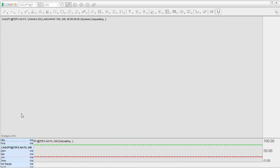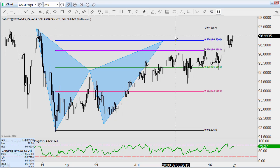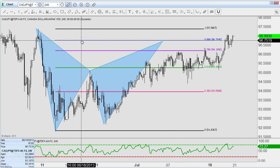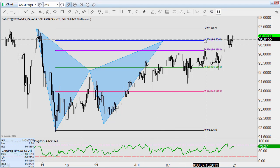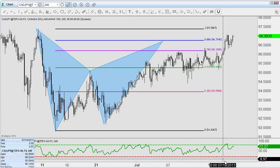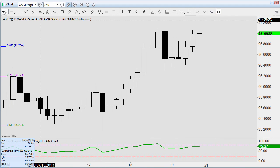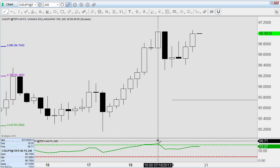Now, the other trade that we've been watching for a while here that actually just ended up initiating is the pound yen trade. This is a bat pattern. It comes in at the 886, where we look to sell, coming in at 96.76 here. As you can see, the market came up into that zone. We had a little pullback, and now, if I fatten things up here, we've actually double topped against some bearish divergence down here at the bottom of your screen.